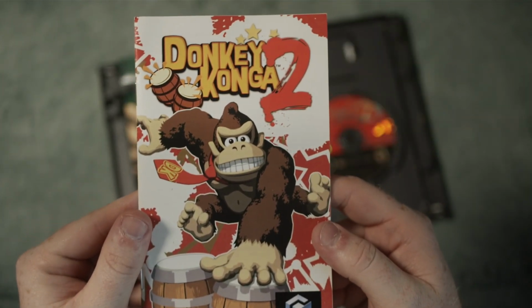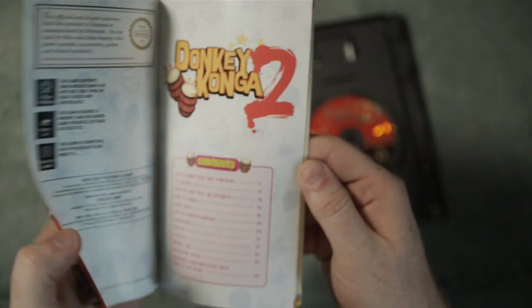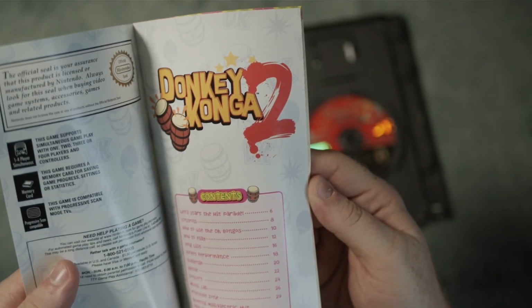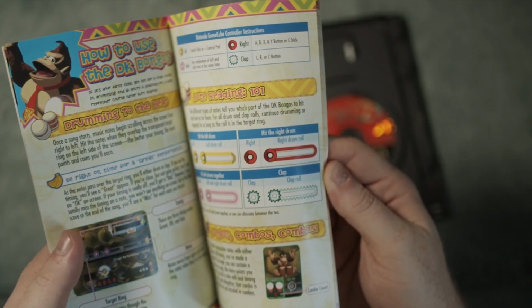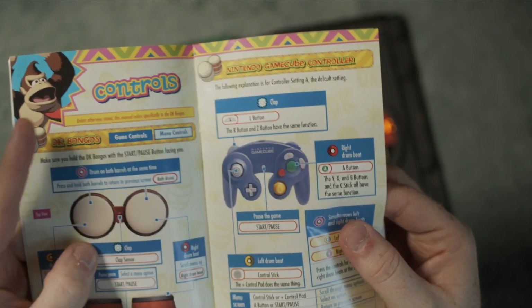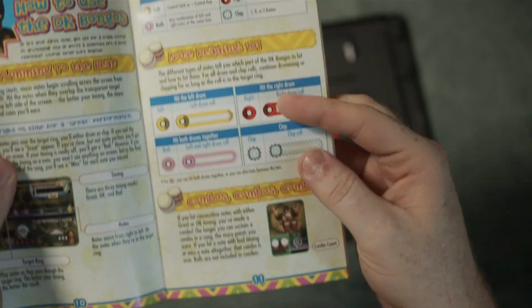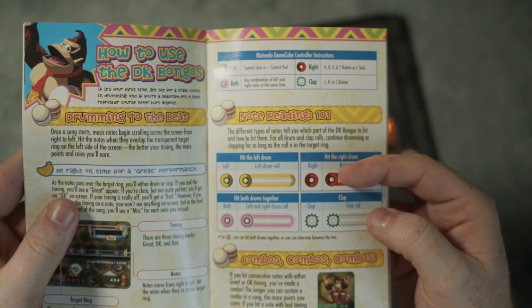But all right, moving on to one of the cooler attractions, the Donkey Konga 2 manual here. Of course, it is in color, like a lot of manuals were back then. I wish we still had that luxury now, which unfortunately we do not. And we got all kind of cool images of the bongos themselves and Donkey Kong in the top left with this cool colorful border. Man, what a beautiful manual.